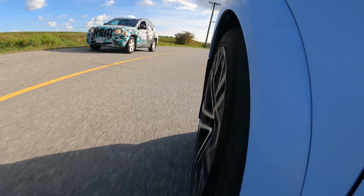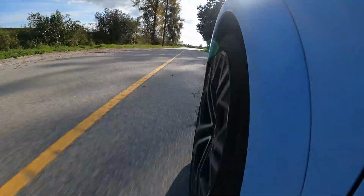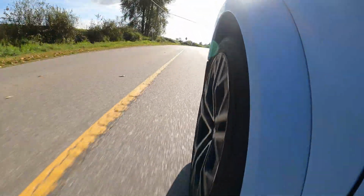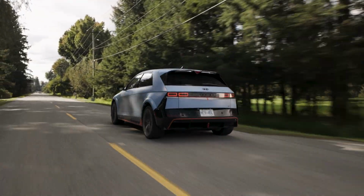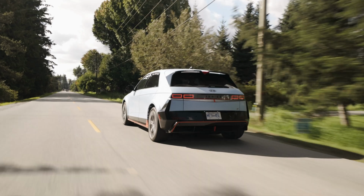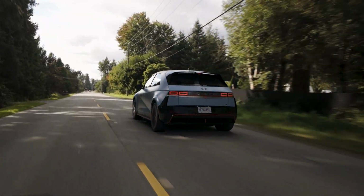Okay. It's not just a setting. It's not just pixels on a screen. It has enough body roll. I can feel the tires, I can feel what it's doing. I can play with it at lower speeds a little bit, but the steering is sharp, so the turn-in is confident. It feels really good.